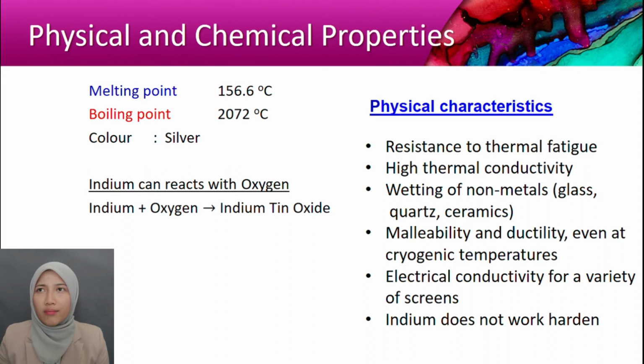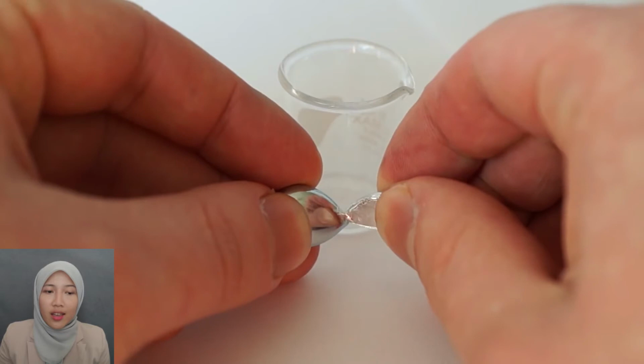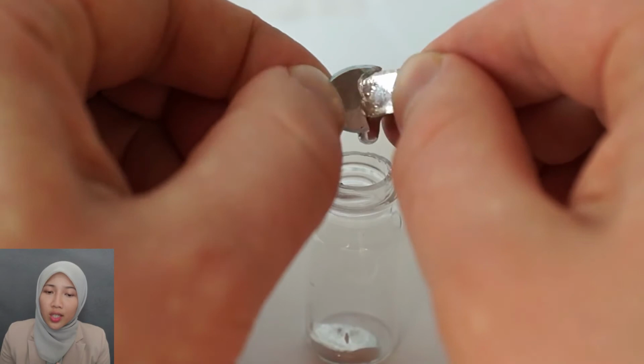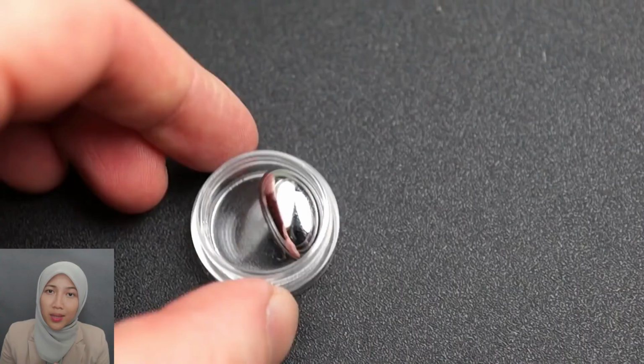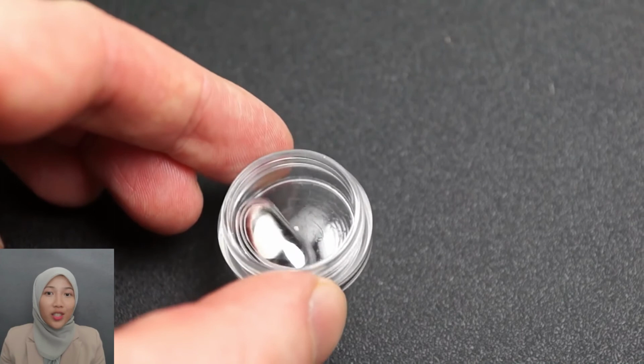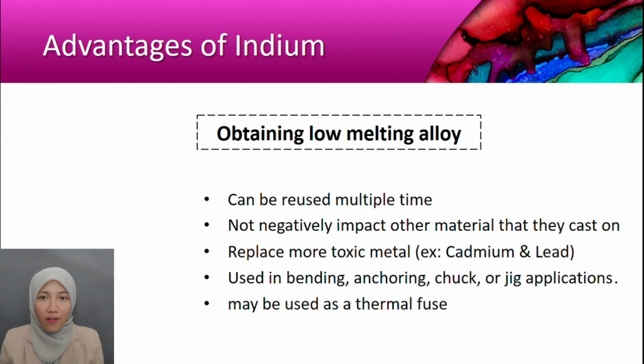So, to tell you something from my literature reading, I found an interesting fact about indium, which is that when you scratch it with the gallium element, the solid will melt into liquid metal, and immediately it will form an indium gallium alloy. So, dear audience, there are a few advantages of indium that you need to know when it is performing as an alloy, a low melting alloy.